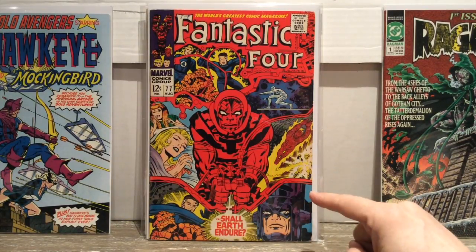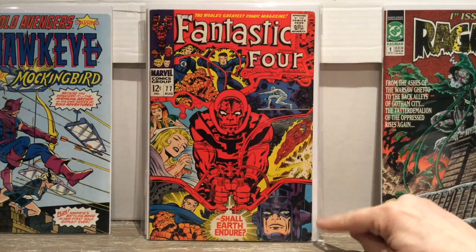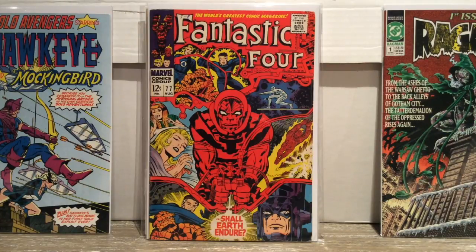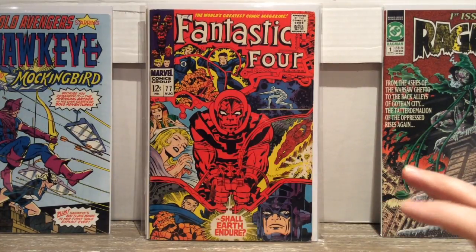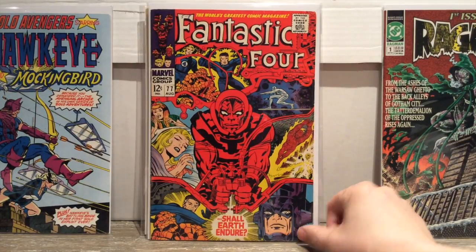Filling in a couple of holes in my Fantastic Four collection here off the top. So this is Fantastic Four number 77. Great old cover. It's got Galactus. It's got Silver Surfer. I actually have the first appearances of these guys in the Fantastic Four book. I'll have to show you that book someday. I show you all these hauls, but I don't think I've ever actually showed you any of my own collection. And I've got some really sweet books. So maybe I've gotta put that on the books soon.